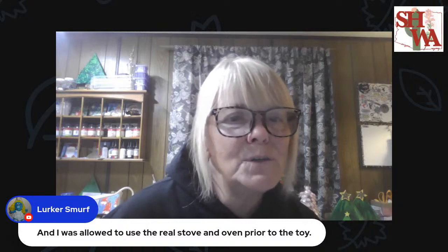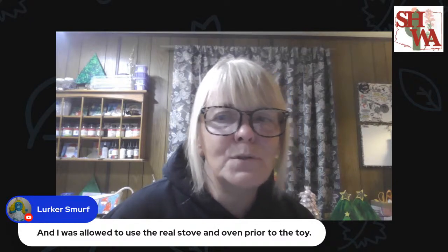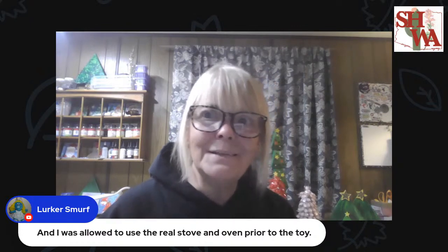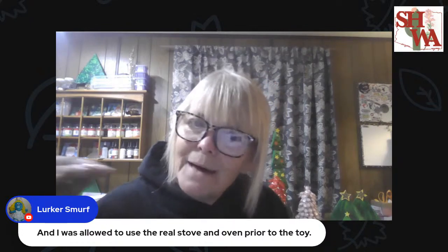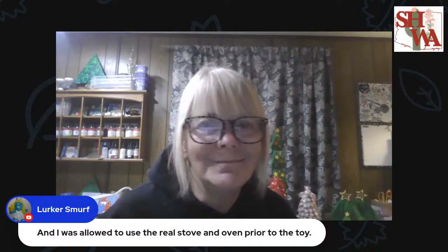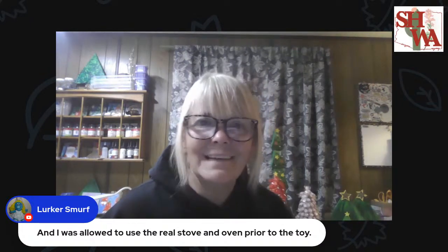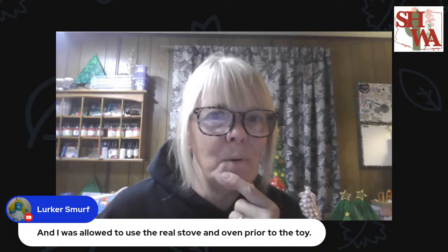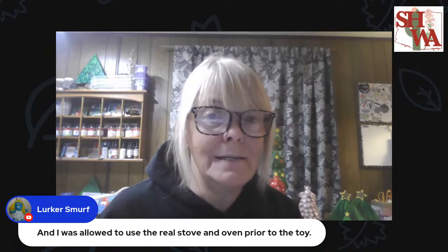And I was allowed to use the real stove and oven prior to the toy. Isn't that interesting? But Easy Bake Oven, we love those. Slide that little pan in there, it cooks it, and we get to slide it out. So much fun. There is one other thing I remember, a present, and I think my brothers got it.